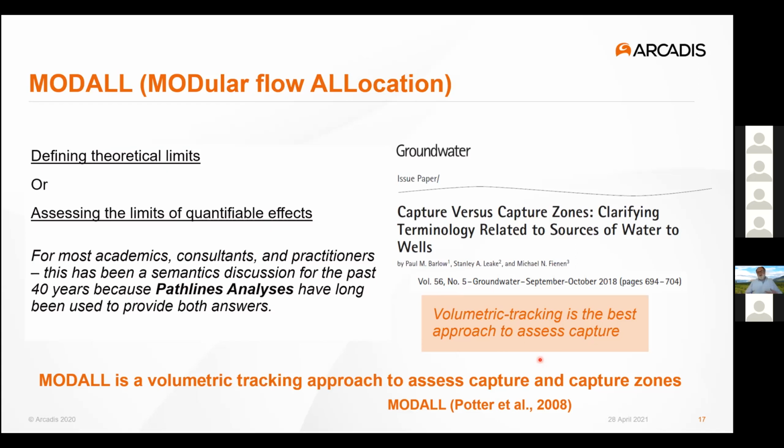And there's an interesting paper that was written by the USGS a few years ago, by Paul Barlow and some of his colleagues, and they emphasized that it was their interpretation at the end that these volumetric tracking approaches were probably the best approach to assess capture. And ModAL is one of the two approaches that are available. We didn't publish it until 2008, but in terms of a relative scale, it was something that we've been using since about 92 in our organization.